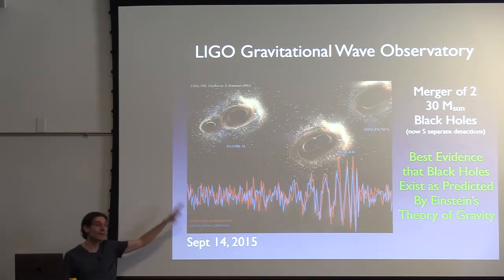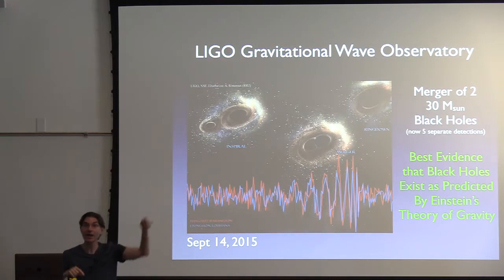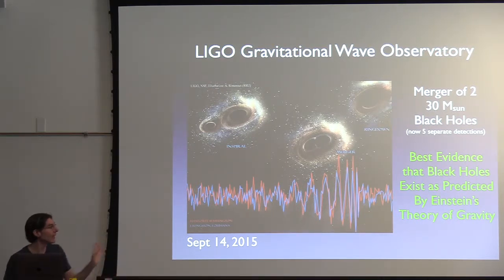You have two independent telescopes, so you can, with confidence, say this is something that happened in the sky, not something that happened randomly nearby the telescope. And that's just because this is a really hard experiment. You want this independent confirmation.